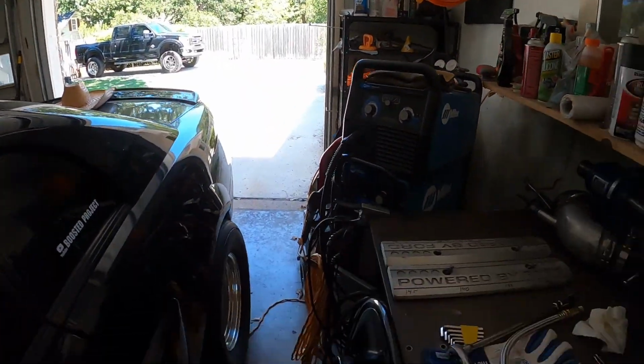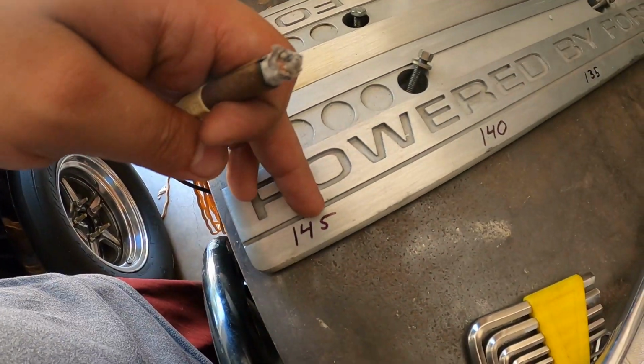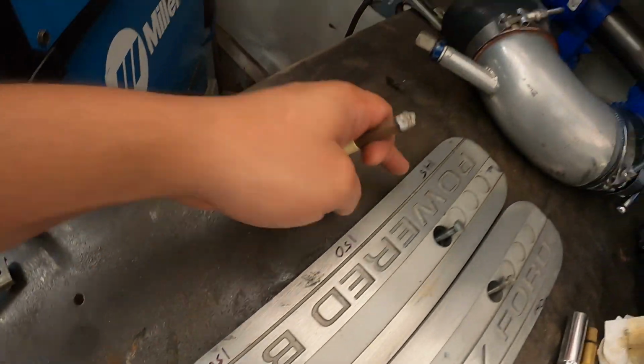If I look bad, it's probably because I'm really tired and frustrated, and it's hot. It's like 100 degrees out. But thankfully, compression checked out pretty good. Got 145 on one, 140, 135. This is the lowest one, 140 over here. Then I got 150, 150, 150, 145. So the engine is healthy.